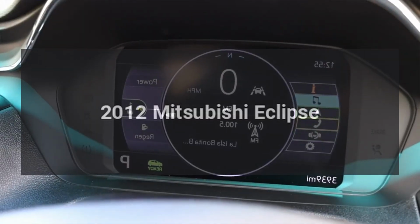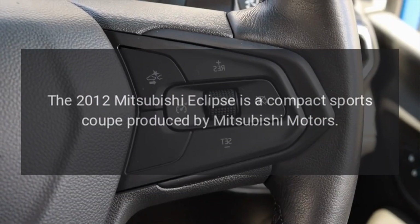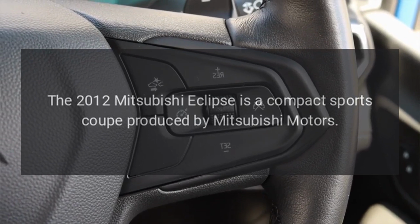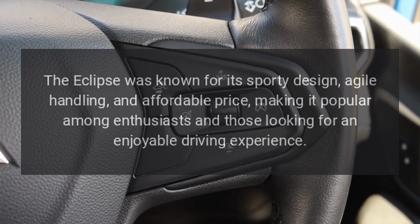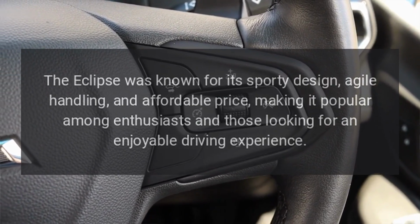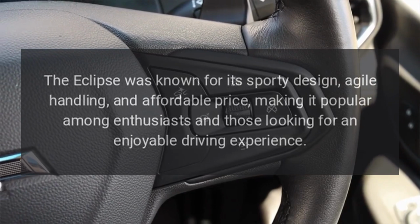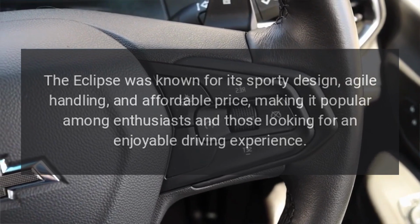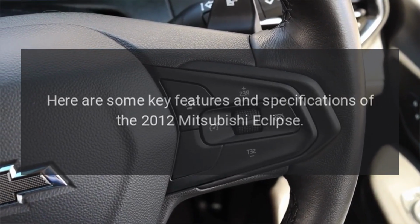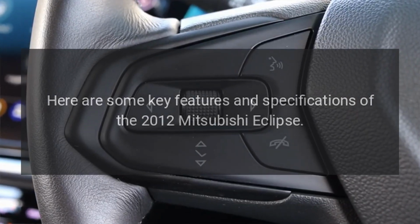2012 Mitsubishi Eclipse. The 2012 Mitsubishi Eclipse is a compact sports coupe produced by Mitsubishi Motors. The Eclipse was known for its sporty design, agile handling, and affordable price, making it popular among enthusiasts and those looking for an enjoyable driving experience. Here are some key features and specifications of the 2012 Mitsubishi Eclipse.